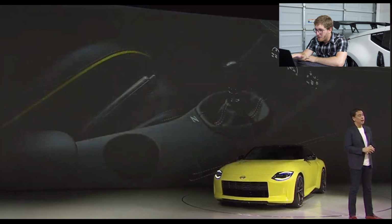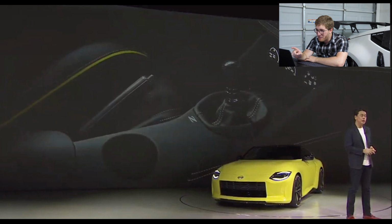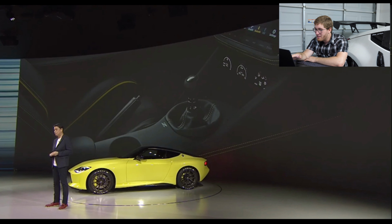Here's a really nice look at the updated interior. I'm still surprised that they're sticking with this handle design that they've had for about 20 years now. But this new updated interior looks really nice. Draws inspiration from the design of two groundbreaking models, the 240Z and 300ZX.